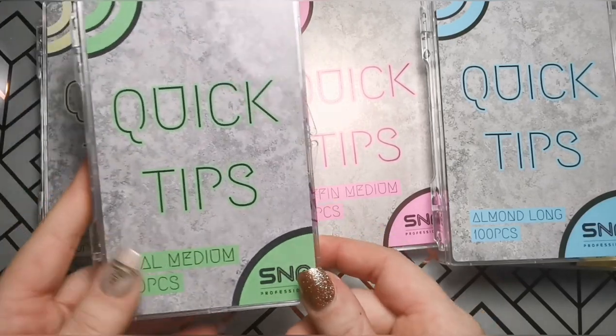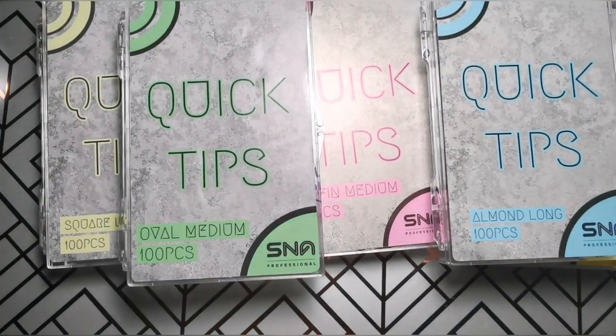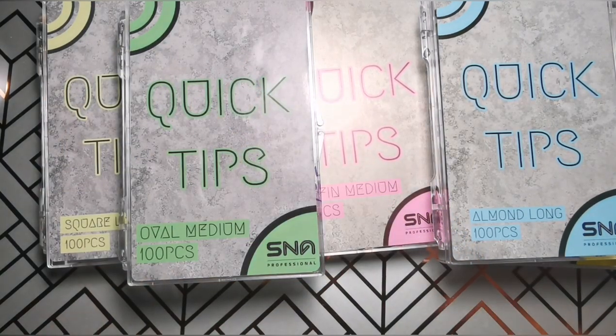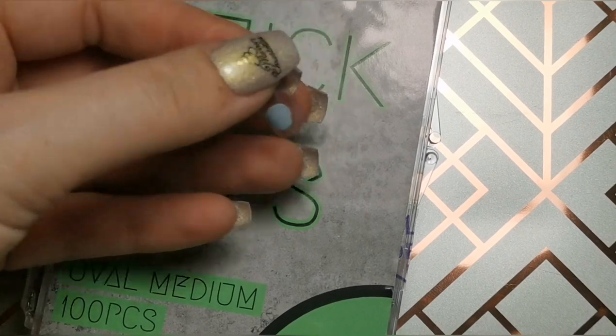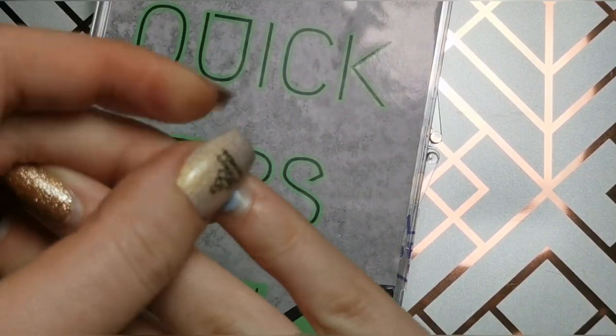They've all got a little sticky tab on. So we're going to open them all and then I'm going to use my horrible manky finger here that I ripped a nail off by accident to see what the shapes and lengths look like on top of my nail. Okay, so I finally managed to get them all open. I've literally just put a little bit of blue tack on the inside of this one just so you can see what it looks like against my nail.